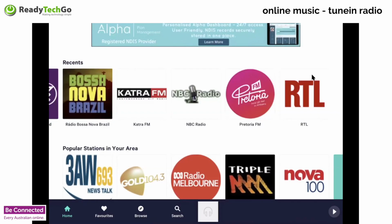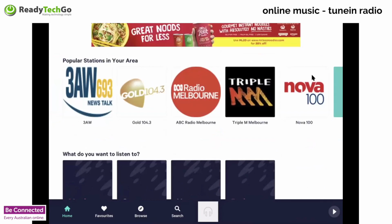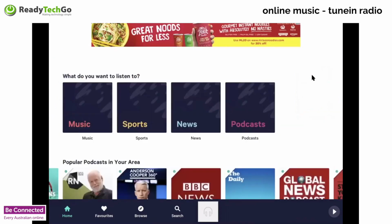As I scroll down, it already knows that I'm in Melbourne. So it's found 3AW. Hello, 3AW. We love 3AW only because they do good stuff. And of course, I was on there on Saturday nights every now and again with Dr. Sally Coburn. Hello, Sally. So Gold, Radio Melbourne with the ABC, Triple M, Nova 100, Fox. I can scroll down more and I can choose to listen to music, sports, news and podcasts.